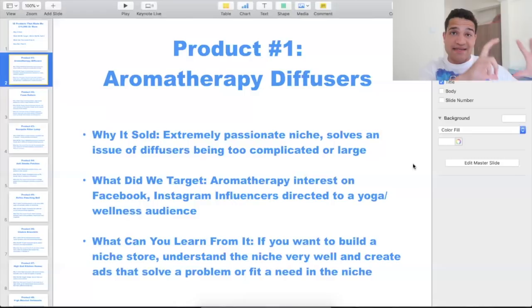Why do people want this type of diffuser? Why are the ones in retail stores not good enough? Why do I have to sell this? And I really dug into the exact problem: they're too big, too complicated. Okay, small version, cheap version, easy to use, boom, and I made a bunch of money. And then you can create ads that solve that problem for them and fit that niche as well.